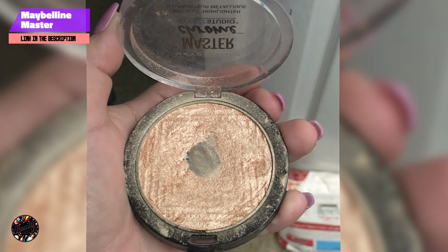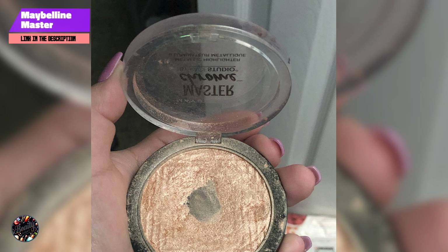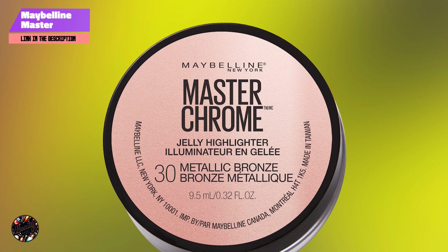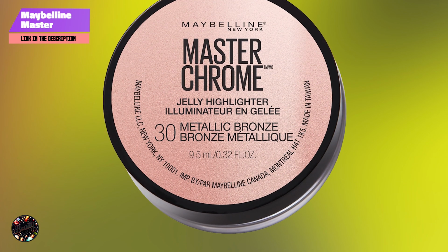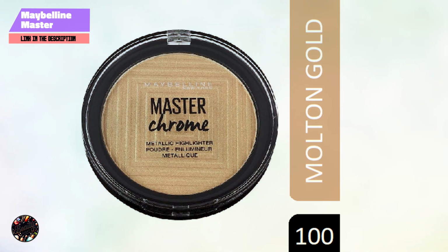It blends effortlessly and doesn't settle into fine lines, making it a favorite among all age groups. Durability: with a wear time of 6 to 8 hours, the Master Chrome Highlighter is reliable for daily use and special occasions. Its compact size makes it convenient for on-the-go touch-ups.